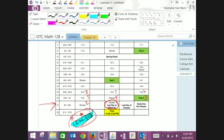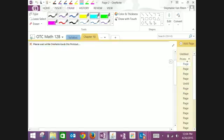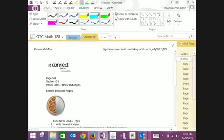Does anyone have any questions over chapter 10 material of what we've covered so far? Covered 10.1, 10.2, 10.3, and 10.4. We started out with points, lines, angles, a lot of definitions. What's a triangle? What kind of triangle? Right triangle, obtuse triangle. Question? Yeah, I was on the homework. Mm-hmm. I was doing 10.1, and I have no idea on number 33.